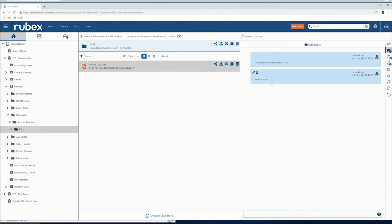Now, one of my favorite things about workflow automation is how you find this information. That comment means something when we go to search for that directory. And so I'm going to go into my search and just type paid on 4/22/2019.